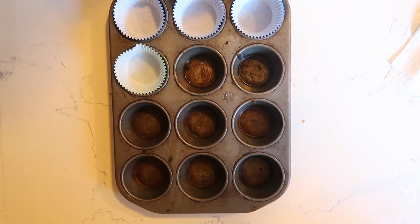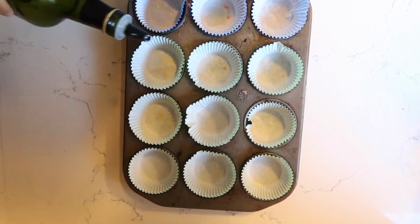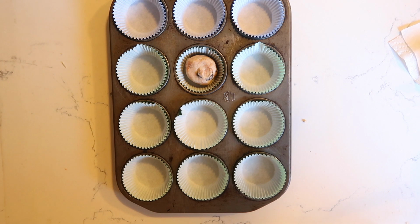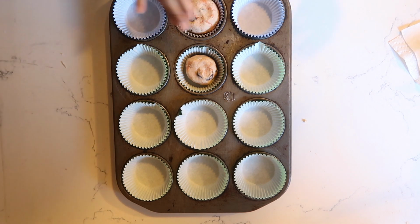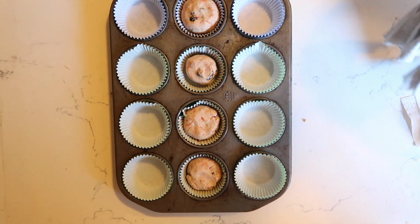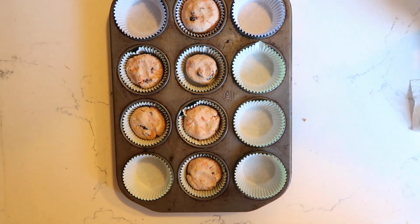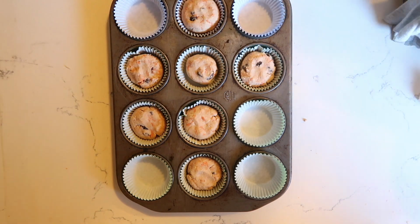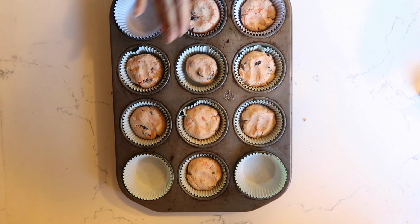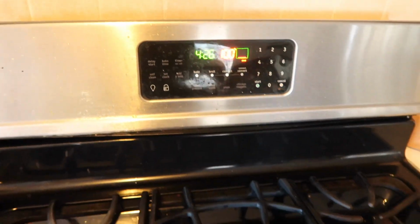Then I'm going to line my muffin tin with papers, and then I'm going to put some oil in each one of them so the muffins don't stick. Then I think the easiest way to do this is to make the dough into a ball in your hand the way I have, and then I just press it into the muffin cups. I do this because our dough isn't like a normal muffin consistency, so this helps maintain the shape and makes them all even. So yeah, once I've done that, I preheat to 350 and then I pop this into the oven.